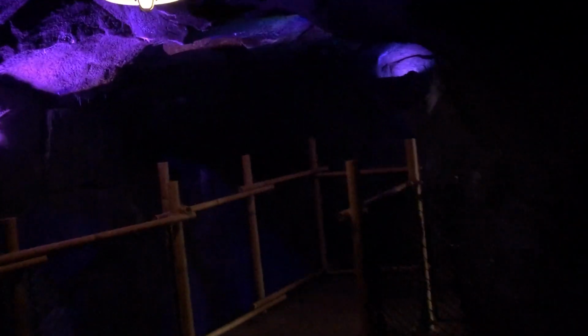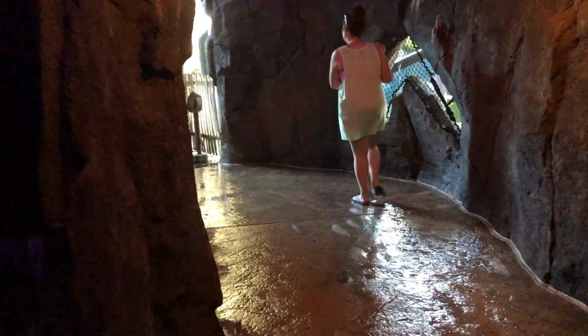We're heading further back. Let's see what's in these caves. They already went on ahead without me. Is this for the slides, maybe? I think this might be for the slides, but I could be wrong. I was assuming as such last time. Let's see. Where are we at now?